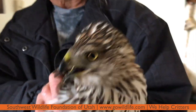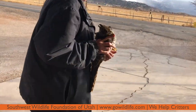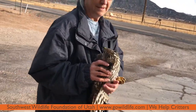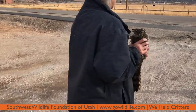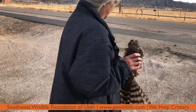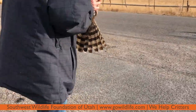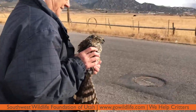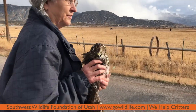it'll keep going. Since we have a storm coming in, we want to get it released quickly. Hey, little girl. Now, oftentimes we take them out a little bit further away, but the truth of the matter is this is perfectly fine. Other than she probably will want to come back and, well, she just ate a pigeon, so she'll probably move on. Hopefully she's got a big meal.